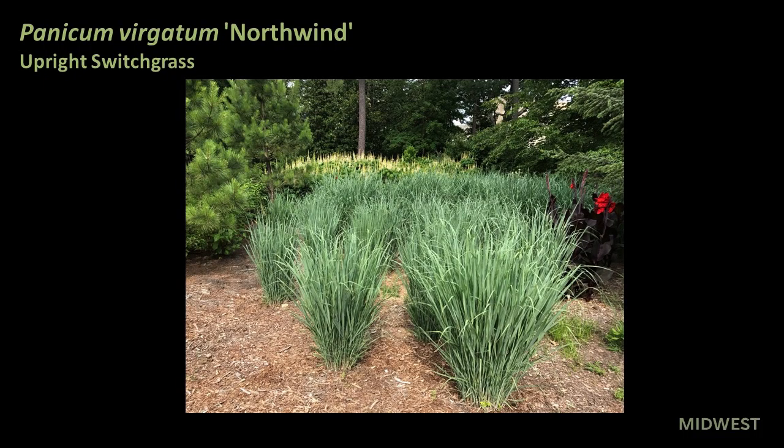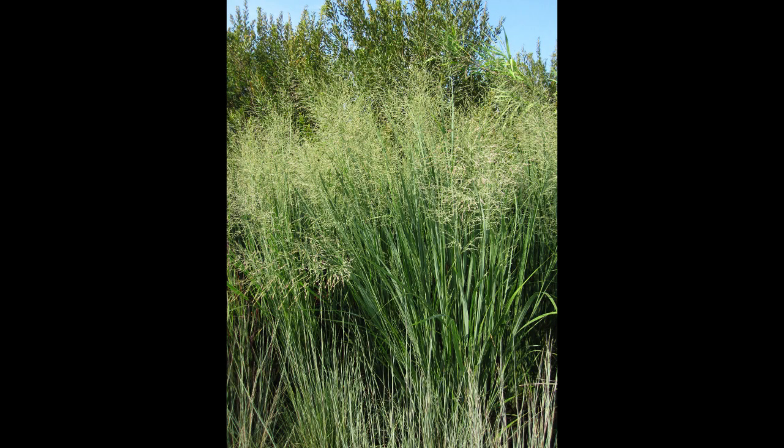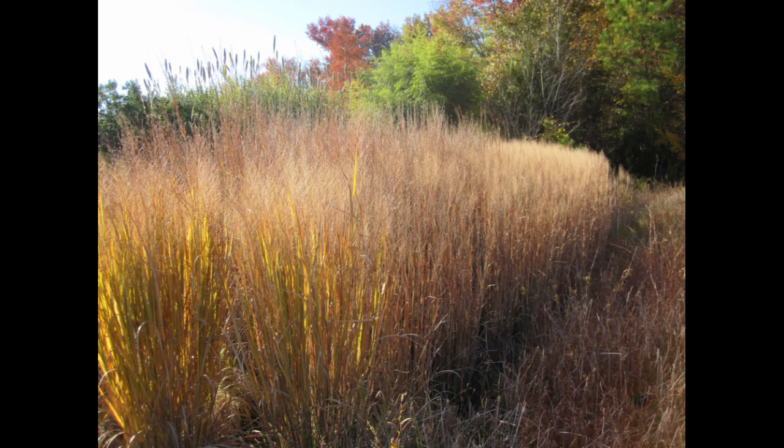Panicum northwind, commonly known as northwind switchgrass, is a versatile and exceptional green infrastructure plant for the region. Its adaptability to various applications such as bioretention cells, rain gardens, bioswales, erosion control, meadow and prairie plantings make it a valuable addition to environmentally sustainable projects in the region. This cultivar of Panicum virgatum has beautiful blue-green foliage that is dense, upright, compact, and columnar. In the fall, this grass becomes a stunning yellow-beige color and can be left alone through winter so it can continue to provide cover and food for wildlife.